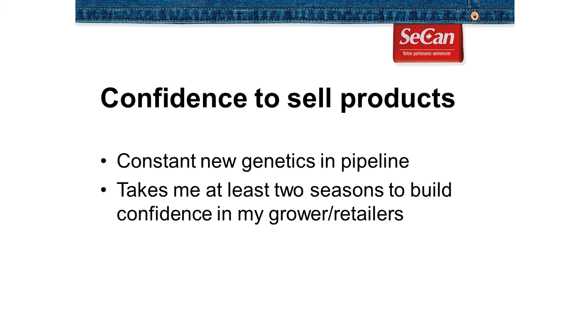And man, every year we're getting more and more genetics. I've spoken about previously today already that there's lots of new stuff in the pipeline. I just got a few new varieties today from Monsanto, and so we're constantly having to look at these new products and try and build some confidence in them. And so what I've found over the last number of years is it takes me about 2 years, or takes my retails about 2 years to really build enough confidence that they can go out there and happily sell that product with a lot of comfort.